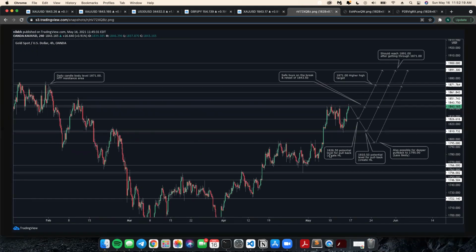That's a potential level to create a higher low here, or we can pull back to 1810, a solid key level previously up here as well, pull back down there, and then we can push up. We're essentially looking for any form of retracement in order to get the buys. This is a less likely scenario, but that doesn't mean it can't happen. This is still a level that hasn't been retested.